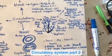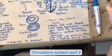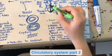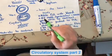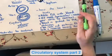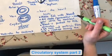So what we're talking about now is how the heart beats. So I've drawn in black here your pacemaker or AV node and your SA node here, which are linked to your Purkinje fibres. So how the heart beats. Your atria fill with blood first of all. Your atria, two top chambers. Your AV node, your pacemaker, then sends a message down the walls of the atria that cause the atria to contract. That pushes the blood into the ventricles.